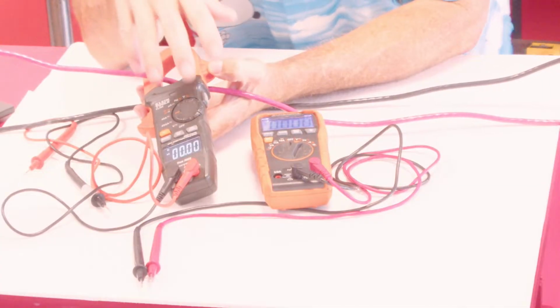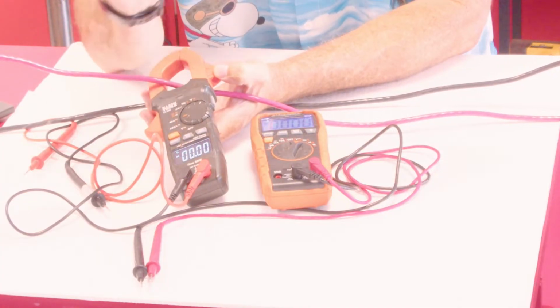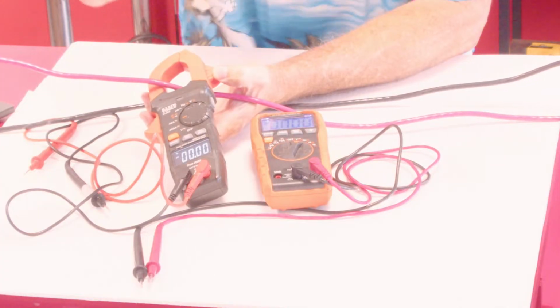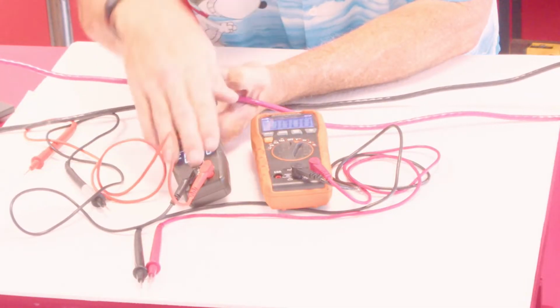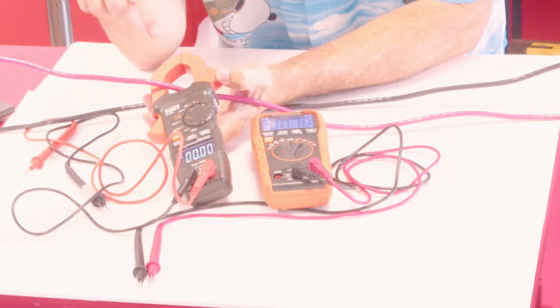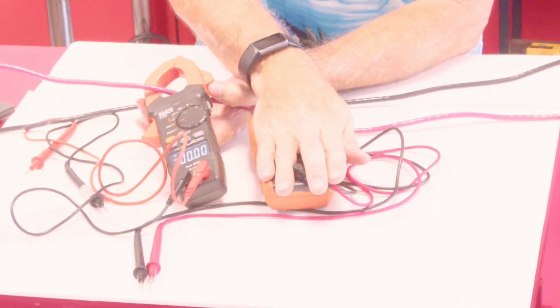Now, there is a third model that has what they call an inrush. And that allows you, when a refrigerator, let's say, for example, turns on, that motor kicks in and it has a big inrush of power. It allows you to measure that power. Neither one of these do this. So you need to make sure that the meter that you get matches the needs for what you're doing. This is an absolute necessity.